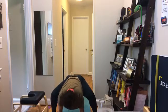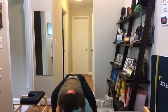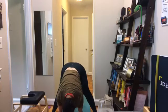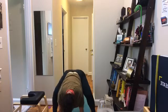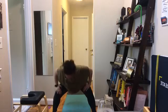Down and up, chin away from your chest, down. Not overstretching though, no wrinkles in the neck. Last 2. Final 1. Keep those hips down. Go ahead, bring your hands to your thighs.